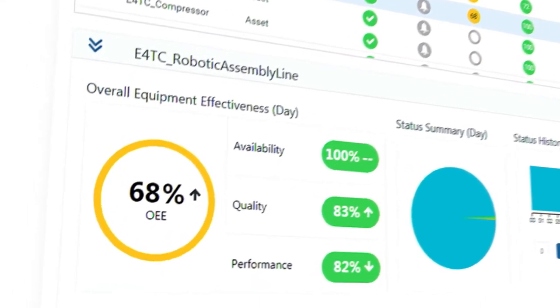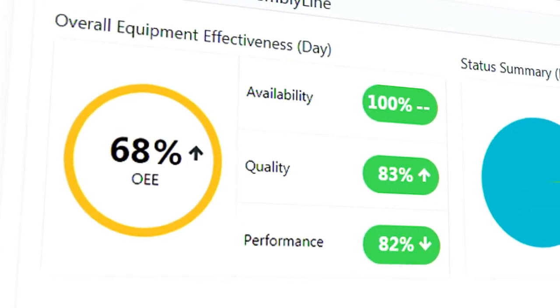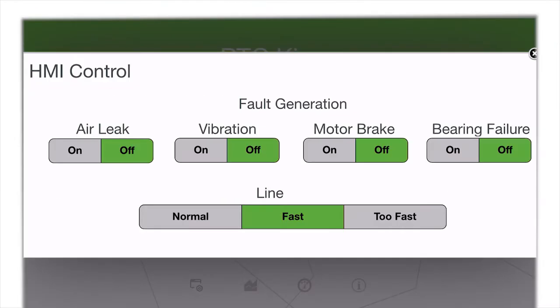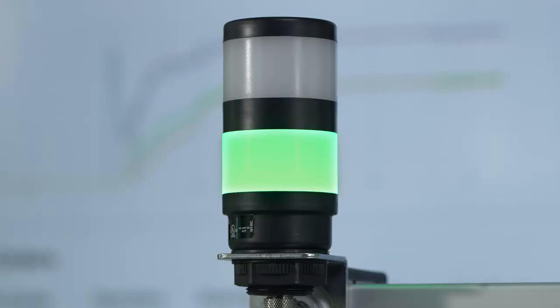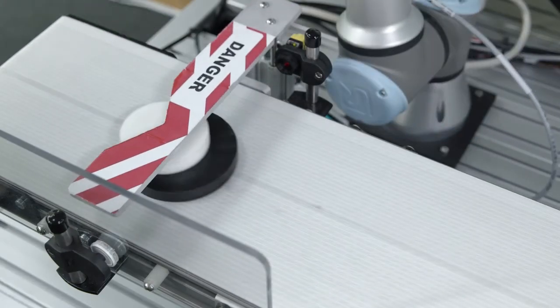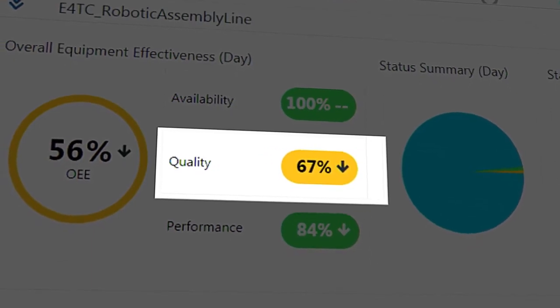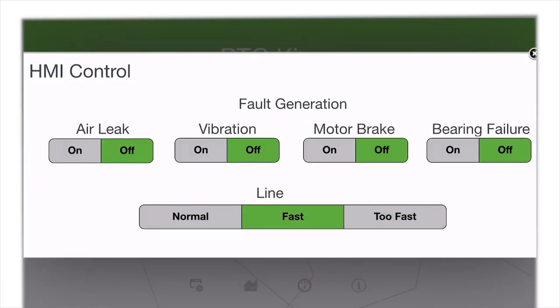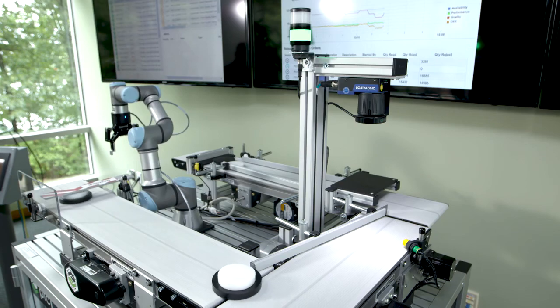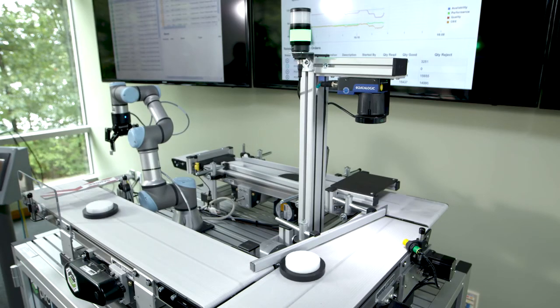This isn't always the case. Problems need to be addressed as they arise. For example, if the line is sped up one more level, we increase our performance even more at the cost of quality. The production manager can instantly identify the fact that poor quality product is being produced and can take steps to fix the problem, in this case, slowing the line back to a more normal speed. As a production manager, I can also create an alert to notify me whenever someone tries to speed up the line too much.